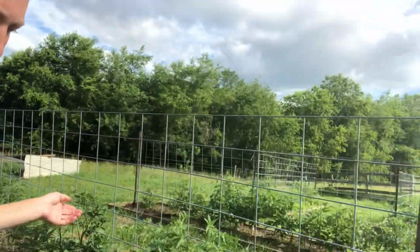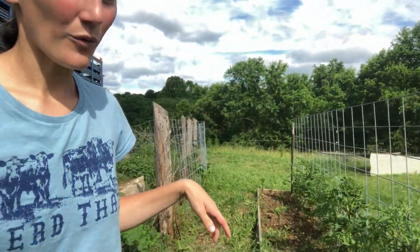Love those dark tomatoes. So we came through, tied up a couple more, pruned some more, and weeded it all the other day, and it's really looking good. It's just when tomatoes get to this stage, especially when you have 100 plants in the ground, you really have to stay on top of it or they get out of control real quick.